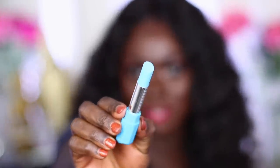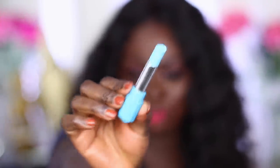Okay, so this shade is Moto Boat. I don't know how to say it. This is a Moto Boat, and this is a baby blue shade. So pretty. You guys, I feel like because my lips are stained, it's not doing this justice.